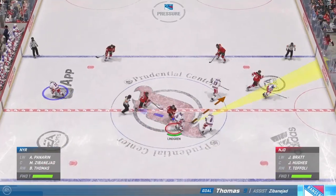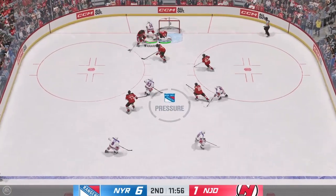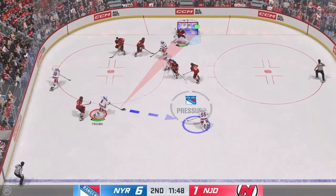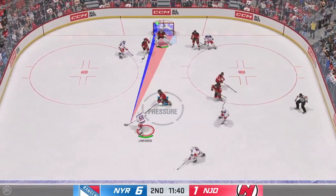New York's won the faceoff at center. The Rangers looking against the half wall. Takes the puck at the point. Moves it quickly over to Lindgren.